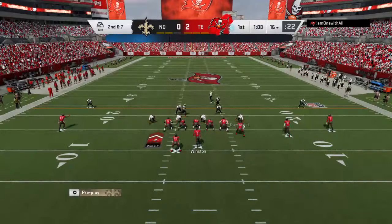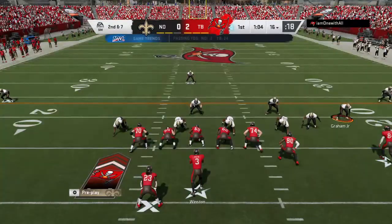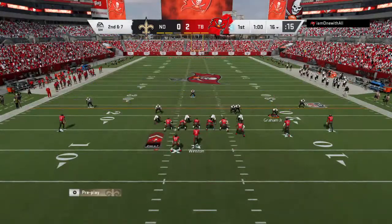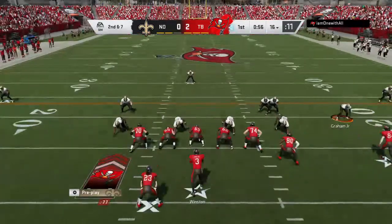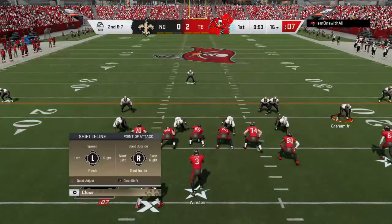Better bring it. You better bring it. I'm letting you know right now. You better go. Oh, try. 47. Check Mike 47. I got one. Mike's 47. 63, 17.